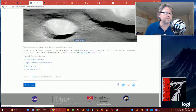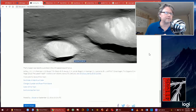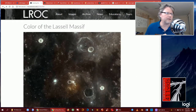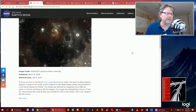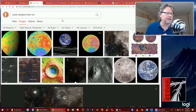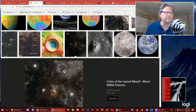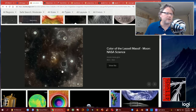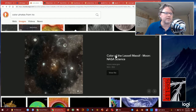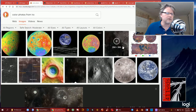Now if we keep exploring, and you do a simple search, let's see here. If you go to Google and you type in color photos from LRO, you get that quote-unquote iconic image. That's a composition. It's a manipulated image. And then you get this one with some color in it. And you're thinking, wow, that's interesting. That's way more interesting than a grayscale image. So let's go check that out.